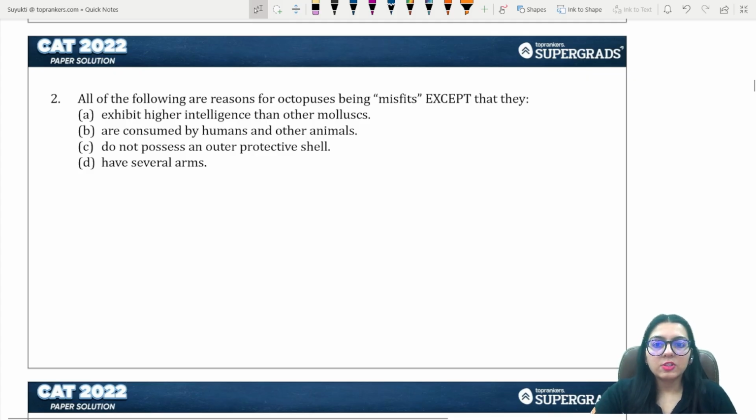Let's get on to the next one. Question number 2. All of the following are reasons for octopuses being misfits except that they. So all of these are reasons except. So give me the one reason why they are not a misfit. That means they seem to be a perfect fit, but the other options are clearly going to be reasons as to why they are rightly called the misfits. So we have to find the one wherein they are no more a misfit.